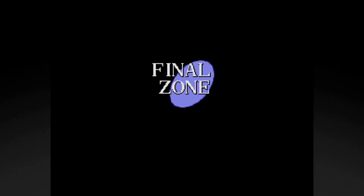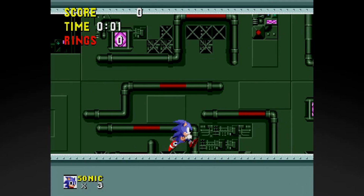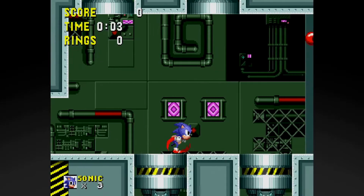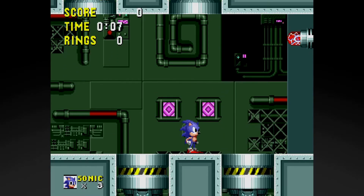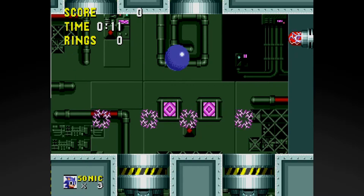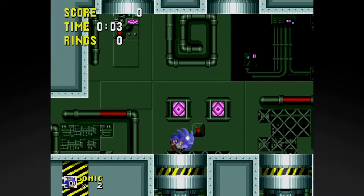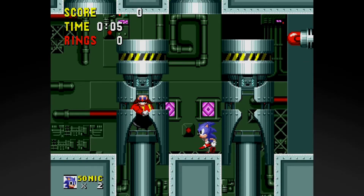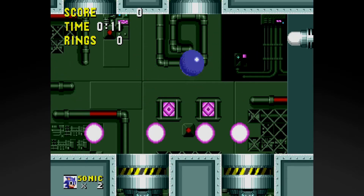The final zone is called Final Zone. It's nothing too hard, but not that easy either. It just requires a lot of patience and is a little tricky, but stressful too, because you have no rings, and you have no idea where Eggman is coming out. You could be on one end of the level, but he comes down on the other side and you miss him and you can't hit him and you're just here longer. But not like it matters if you have no rings or not.